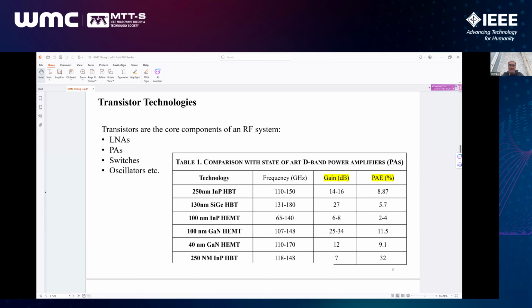So indium phosphide has been used for high frequency applications for a number of years, I think more than 2-3 decades. But there's still a lot of room to improve, right? Especially with the new drivers from the communication point of view, for the receiver, we need high performance transistors, indium phosphide transistors that can give you not only frequency but also low noise.